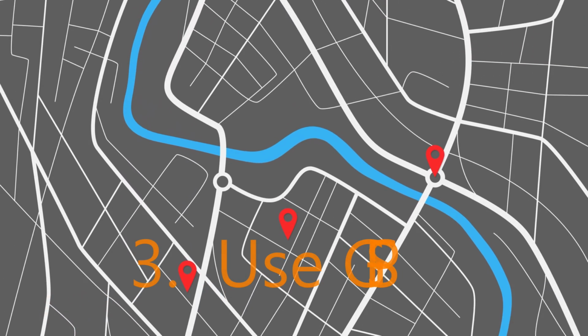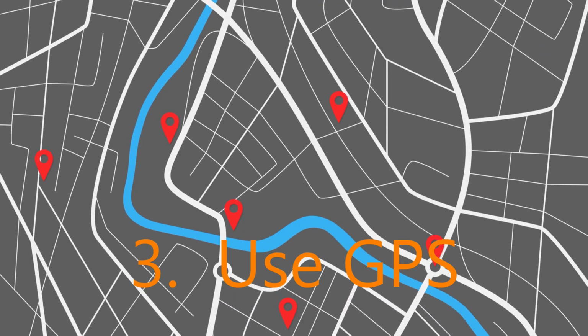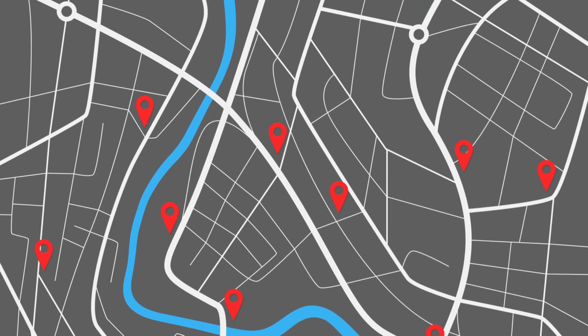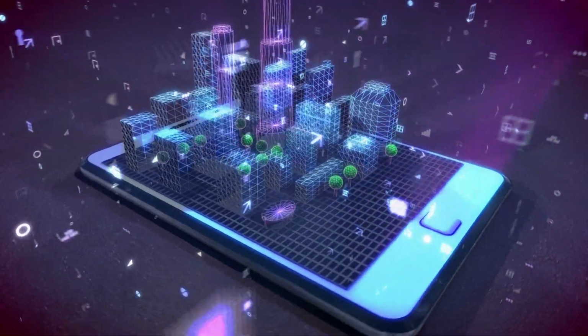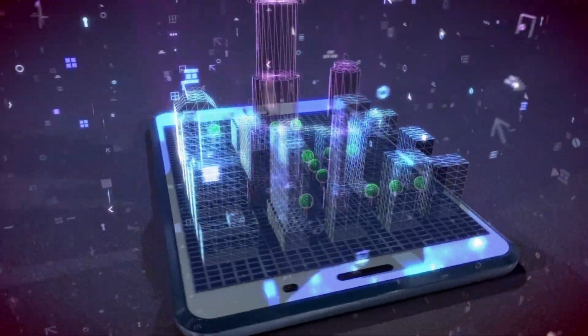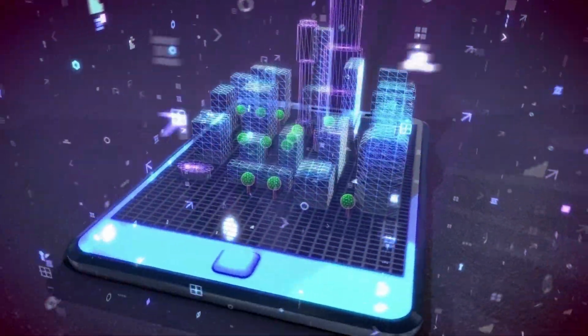Tip number 3. Get a GPS or use a navigation app. Italian roads can be confusing, especially in cities with narrow streets and complex intersections. Having a reliable GPS or navigation app can be a lifesaver. Just make sure to have a data plan or download offline maps in advance.